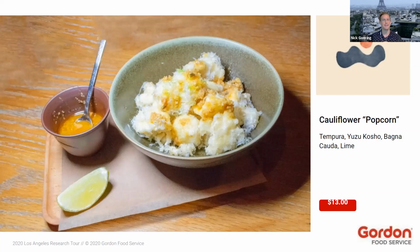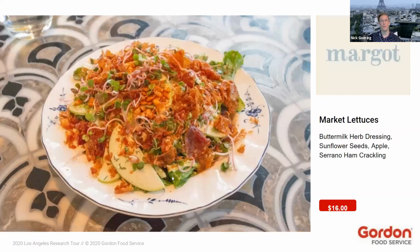And that really kind of makes it this fluffy popcorn-esque looking dish. And I really love the appearance of it. And this was delicious. This next dish is from Margot in Los Angeles.